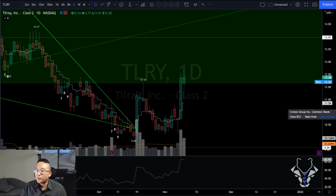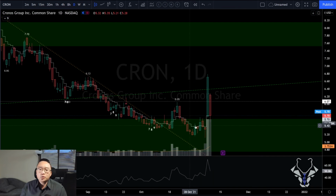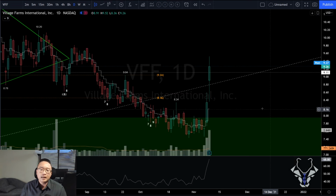The one red one of the bunch is Quran. Huge run yesterday. Too much too soon. Gap down and sell off today. We did hold at 88, so we're going to have to see what tomorrow looks like.